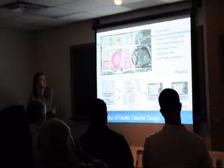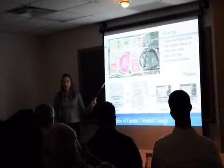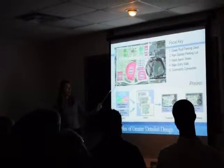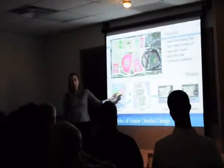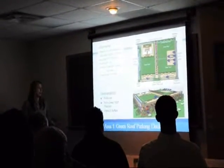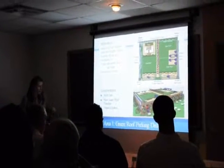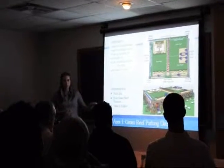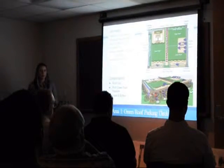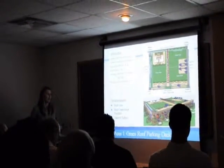So within my project book, I have 5 main focal areas. However, for this presentation's purposes, I'm just going to get into focal area 1, which is the green roof parking garage, and focal area 2, which is the rain garden parking lot. For focal area 1, I started out with the same process and used it throughout everything. If you want to take a look at my boards, you can see them now during the presentation. The board on the far right is the actual process that I went through as far as figuring out the green roof parking garage specifics.